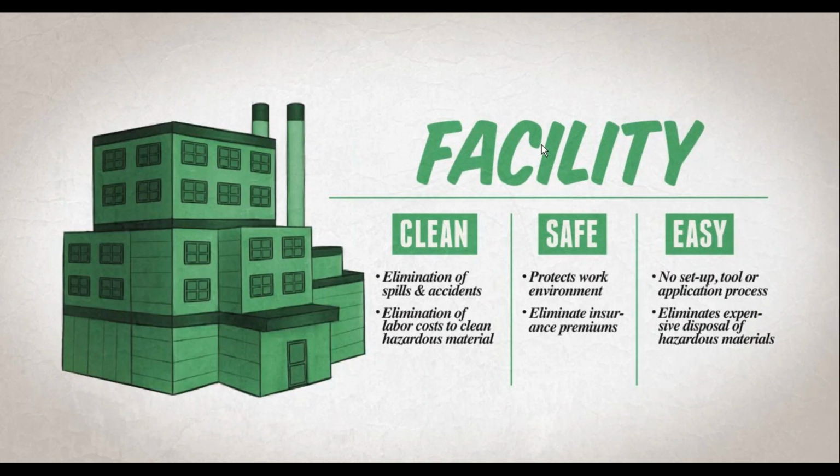Now we talk about your facility being clean, safe, and easy with ARMOR products. Clean means using VCI to eliminate spills and accidents. And you know, again, what I'm talking about. I'm talking about those messy rust preventative oils. RP oils are horrible for your facility. Yes, they're horrible for people, they're horrible for the environment, and they are horrible for your facilities. And the spills on the floor are the number one reason safety managers want to switch from rust preventative oils to a VCI solution for rust prevention.